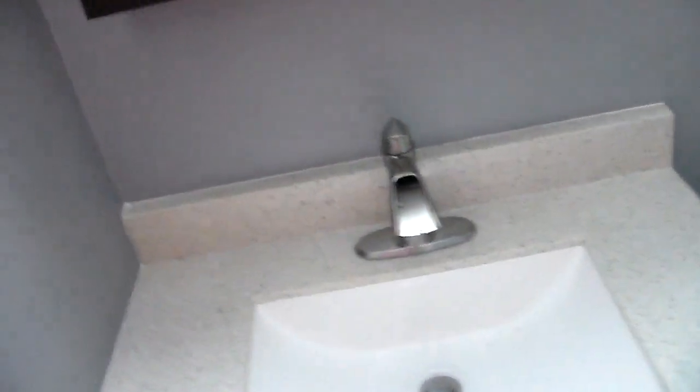Because we had to sand the walls for evenness, because obviously when we pulled the old sink out, we had to sand the walls and make it all even around so that the sink looked nice and clean in here. And that was a lot of work and a lot of dust and everything else. I mean, you can see it in my hallway here, just dust all over the floor.